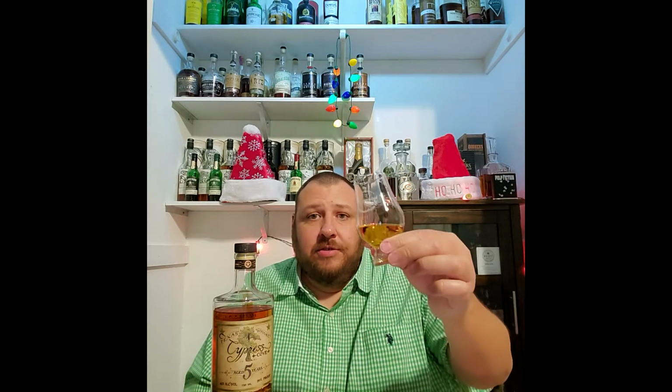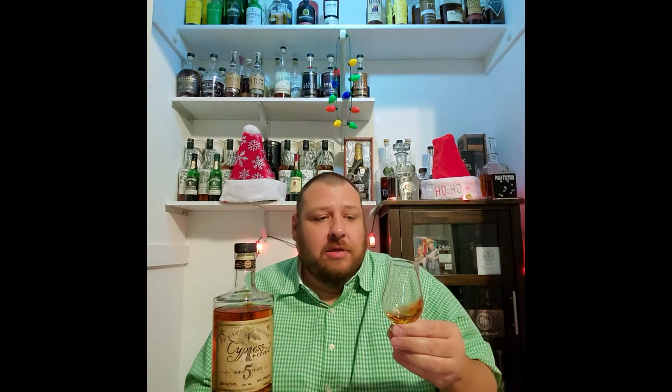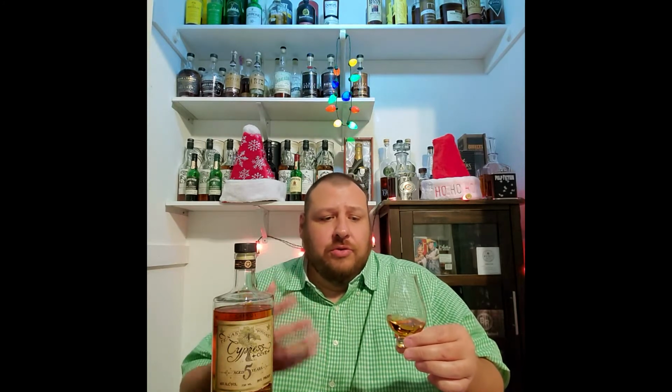Let's go ahead and taste this. Cheers. And just like before, the palate is not like the nose. It's weird how different the nose and the palate are. So it's a slight oak. There's very, very little peppery type note, and that's only on the back end.